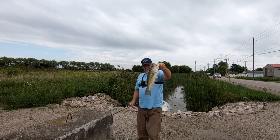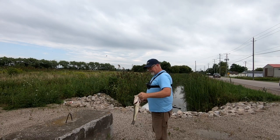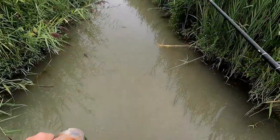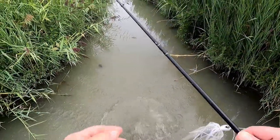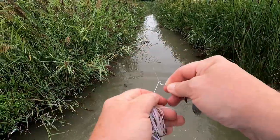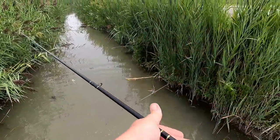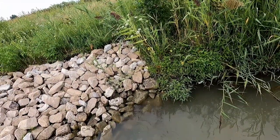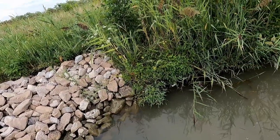Oh, look at that. Nice. Let's get him back in the water. Thanks, buddy. I appreciate that. It's been a struggle lately. And he came off this side over here.